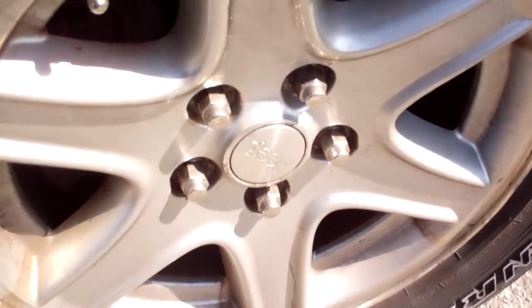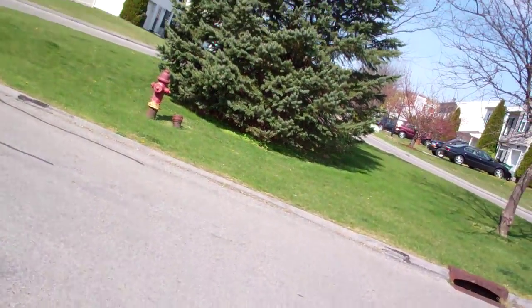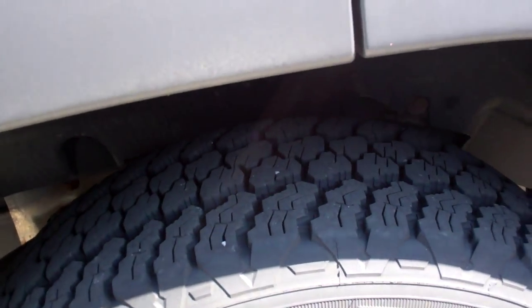And it's front disc brakes, and rear drum brakes, which is probably why it's not that effective. They're pretty rusted.